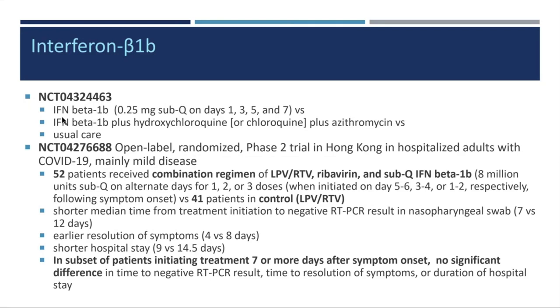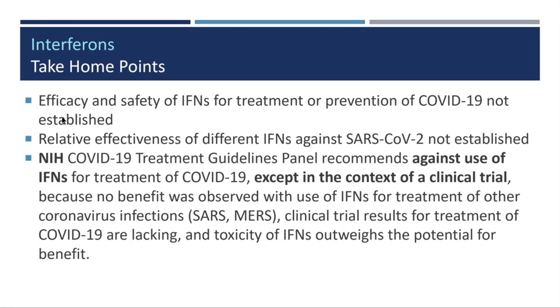So in this subset of patients initiating treatment 7 or more days after symptom onset, there was no significant difference in time to negative RT-PCR result. However, there was a shorter median time from treatment initiation to negative, an earlier resolution of symptoms, and a shorter hospital stay. So take-home points regarding interferons: efficacy and safety of interferons for treatment or prevention of COVID-19 is not yet established. Relative effectiveness of different interferons against SARS-CoV-2 is not yet established. And NIH recommends against use of interferons except in the context of a clinical trial.